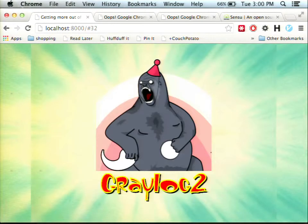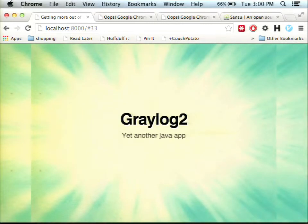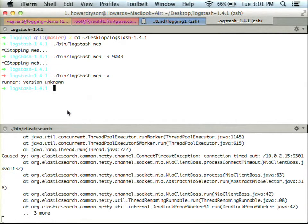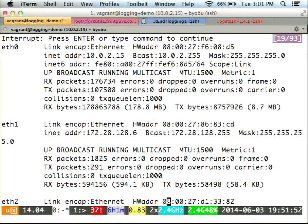So there's another tool, Graylog2. They got permission to use the Oatmeal's party gorilla. So Graylog2 is definitely sort of the party gorilla of the logging scene. I think they're trying to grow up. They're not using that logo anymore, which makes me a little sad, so I'm going to keep using it in my presentation. Graylog2 is yet another Java app. It's totally scalable, but it's also a little more monolithic and less composable. And it allows you to do alerting and that kind of stuff.